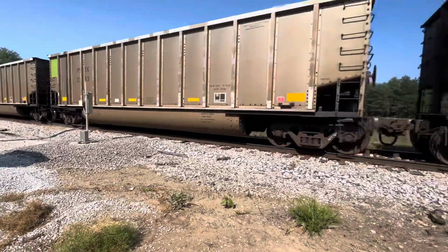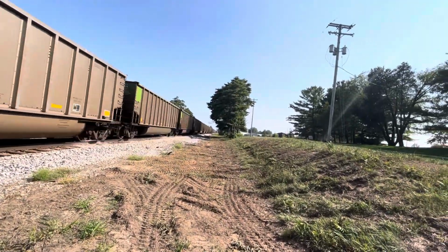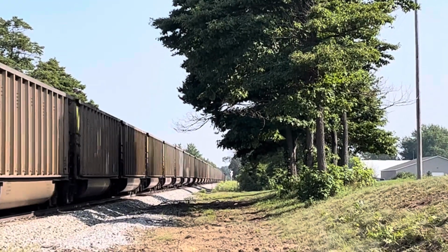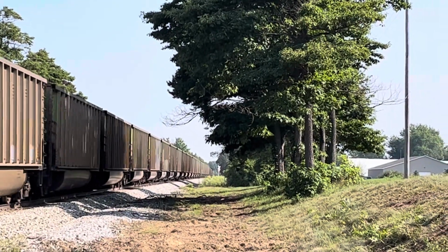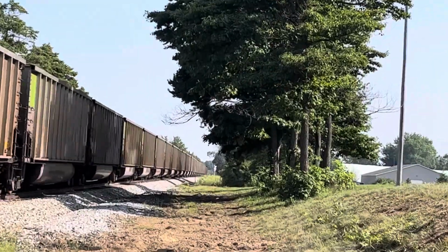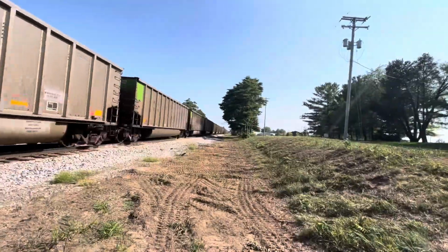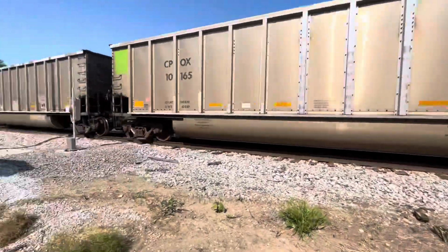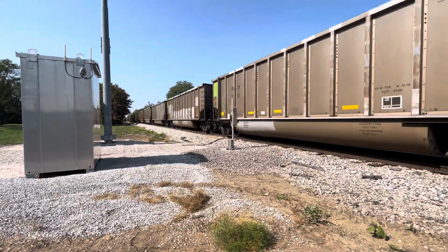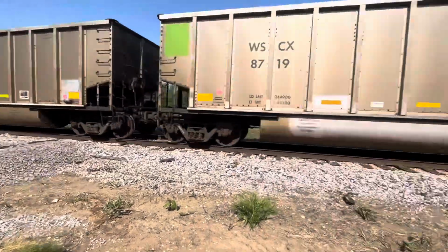Here it comes, the train, guys. Here it comes right now. Here slowly. Sorry about the slanted camera. I don't know what the video on my tripod is doing right now. It's kind of weird. Stand right there. Wait on it. Just coming up to the crossing right now. You just cleared the crossing, tail end of the train, guys.